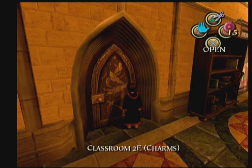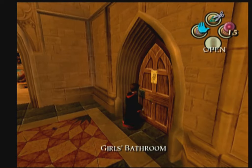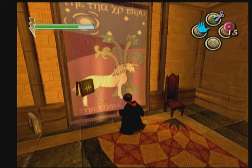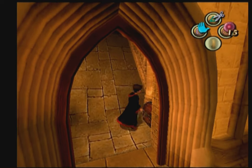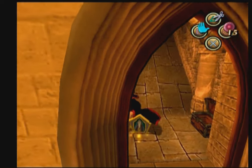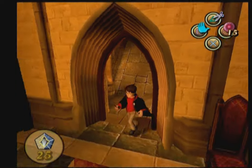Is this the annex? No, that's charm. Where am I supposed to go? I already went in there. What's this? Bathroom. Ugh. Oh, this isn't it, but this is a wizard card, so I'll take it. Where am I supposed to go?